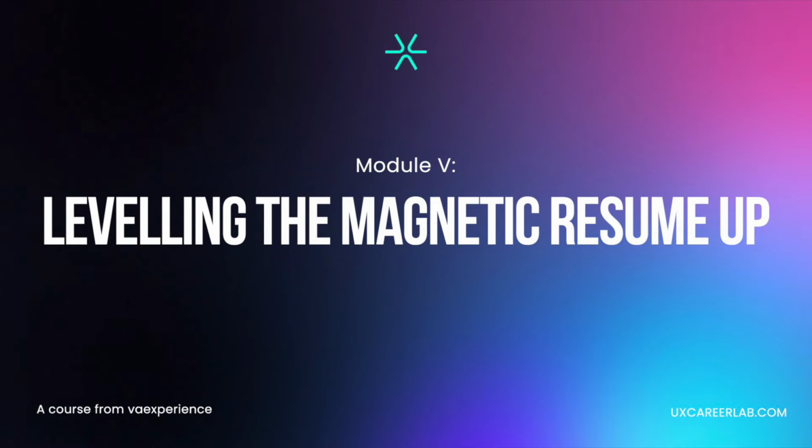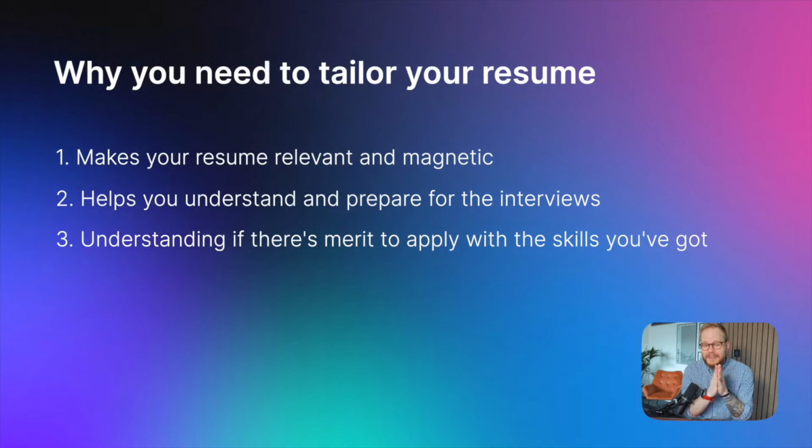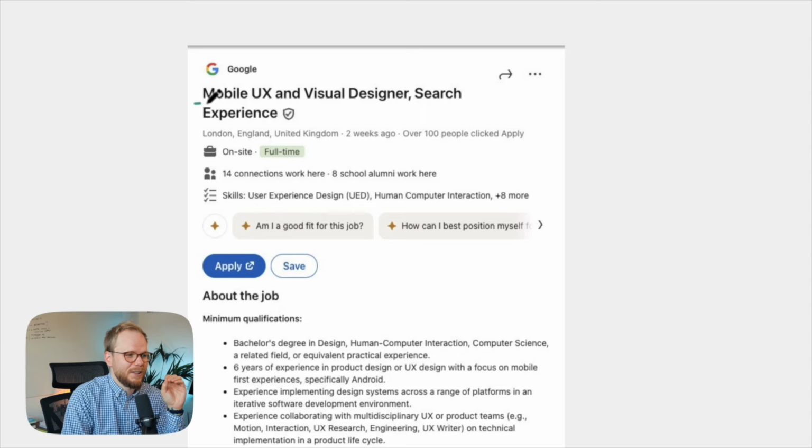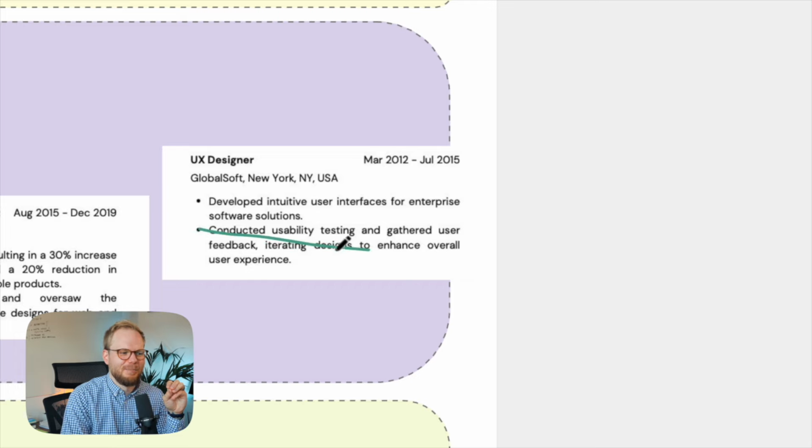And bada bing, bada boom, the last module obviously is going to be about usage of the resume. So this is where we're going to introduce the art of tailoring. If you've been following me for a while, you know on my YouTube videos, I'm adamant that you must tailor your resumes. Doesn't have to be said, but I'm going to show you how to tailor the resume.